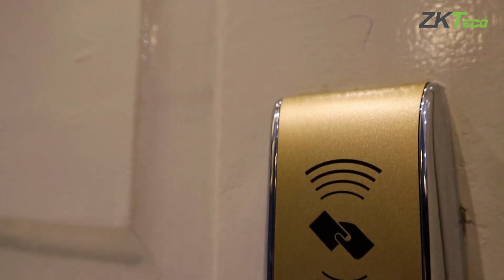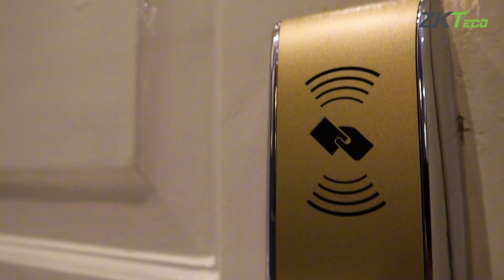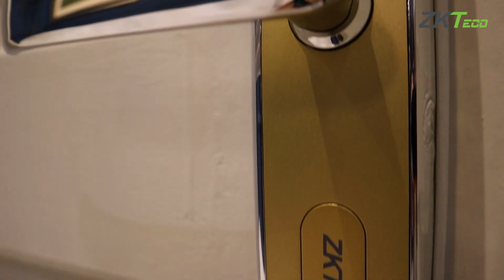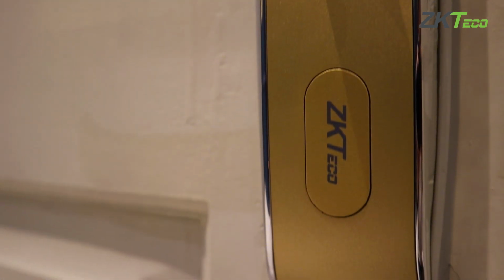Funny enough, our security installer is the one who recommended ZKTeco products, because at that time we were installing the cameras and we had a conversation on what would be the best way to install the locks for our doors. So the hotel being a grand old hotel, we were thinking of finding a balance between the old grand style of door lock, but matching that with high-end technology. And I think that's where ZKTeco's technology, or their offering specifically, really spoke to us.